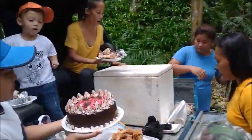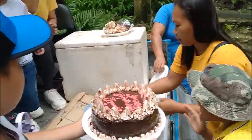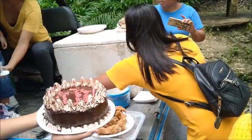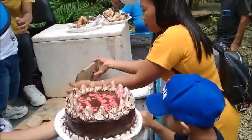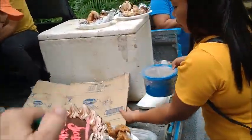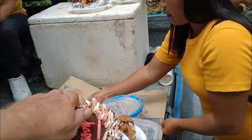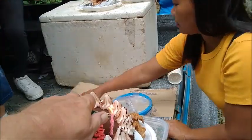So the girls are prepping up this birthday feast here. Wow, come on. We're ready to start singing? Yeah. Light the candle? Yeah. Charlie wants to blow the candle.